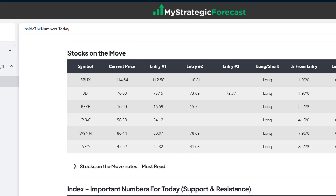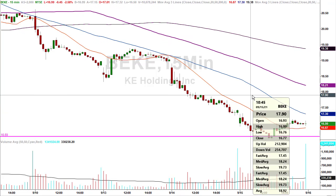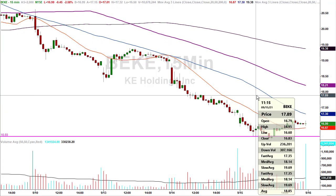About stocks on the move. We had a handful of opportunities on the board. Only 2 hit their price objectives. We're going to take a look at them. The ones that didn't are off the board. They're no trades. We only want the stuff at our numbers, not somebody else's numbers. BEKE was one of them on the board this morning.